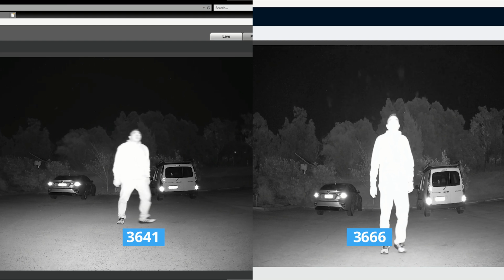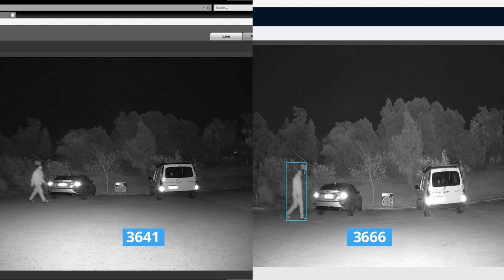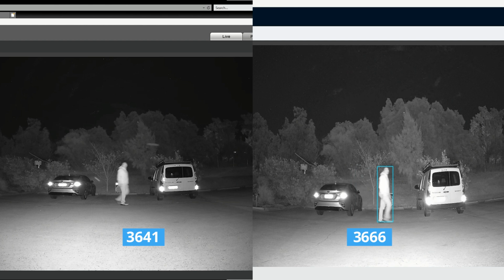What we'll do now is we will do another walk test. So as you can see there, at that particular distance, you can't really make out any facial features. It's purely just for identifying, seeing what's going on. But to be used as a facial identification feature, it's just not going to work at that particular distance with the IR on.